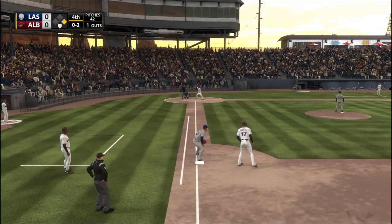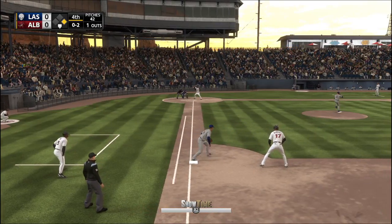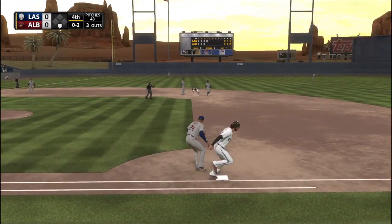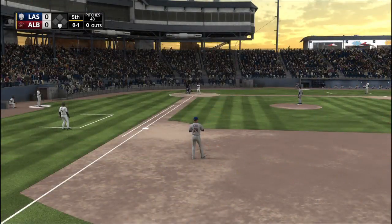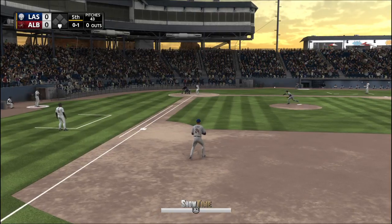Stepping in, Bradford Robinette. He'll look to bounce back after striking out his last time up. Hit back up the middle. Cicchini scoops it up. The second for one. Relay to first in time. And just like that, this side is retired. That'll bring in the versatile Pat Valaika. 1 for 1 after a single his first time up. This game is rolling right along.